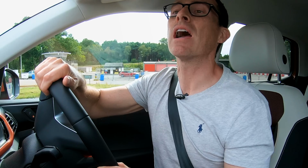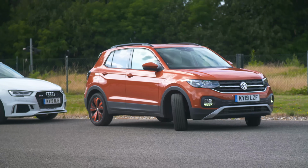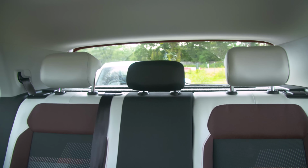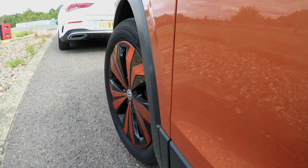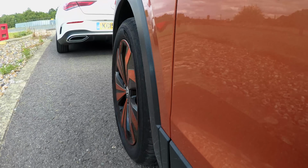Now, you can buy an optional reversing camera for this trim level, and it's reasonably priced, so I 100% suggest you do that, because I don't want to hit the car behind me because it's an expensive Audi RS3. That'll do, not too bad. Yeah, still get the camera, definitely worth it. Let me get out of here. Oh my god, can I get out? Yeah.